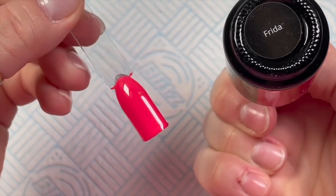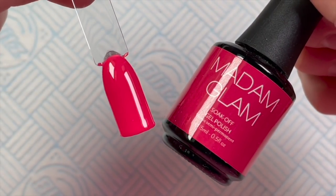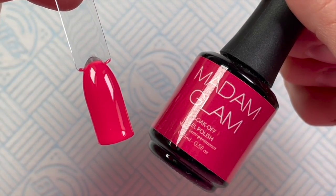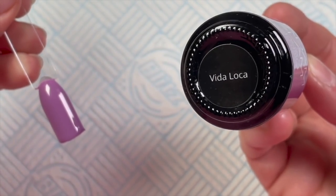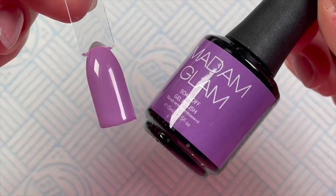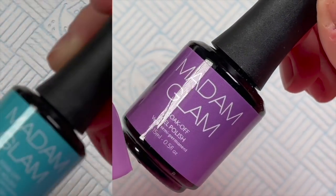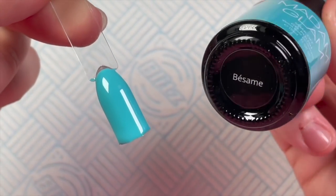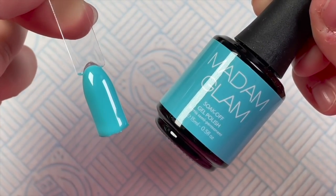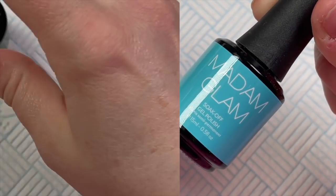The next one is Frida. This one is definitely pink, but I'm going to say it's kind of like a reddy pink. But it is pink. It's not red. And then we've got Vida Loca, which is one of my top favourite colours. The next one, oh, I don't know how you say this one, Besame. But this one is absolutely blooming gorgeous. This one and Vida Loca are probably my favourites.